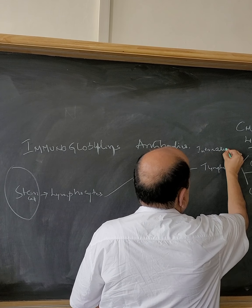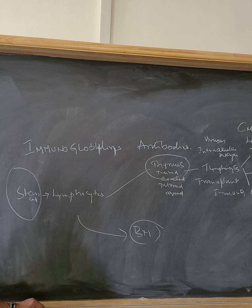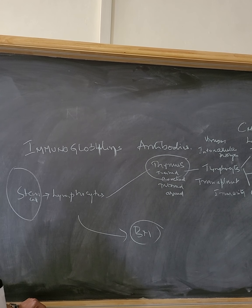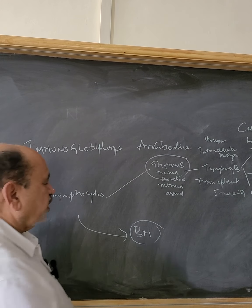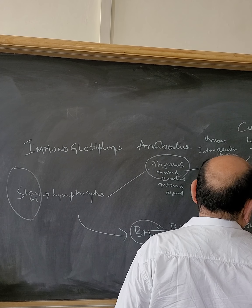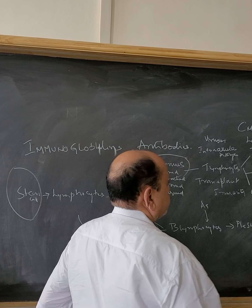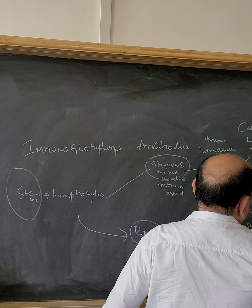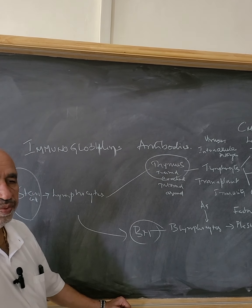Another set of cells migrates towards the bone marrow. The similar organ in birds is the bursa of Fabricius. They get coached, tutored, and armed, and come out as B lymphocytes. Upon antigenic stimulation, B lymphocytes transform into plasma cells, and plasma cells are the factories of immunoglobulins.